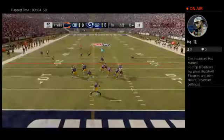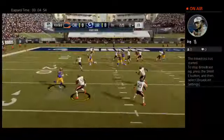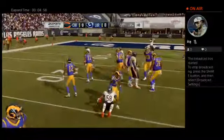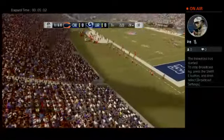They're going to go for it. It's gone. Looking for Cooks, and it's intercepted. Picked off at the 25. And they have the football and will take over at the 24-yard line.